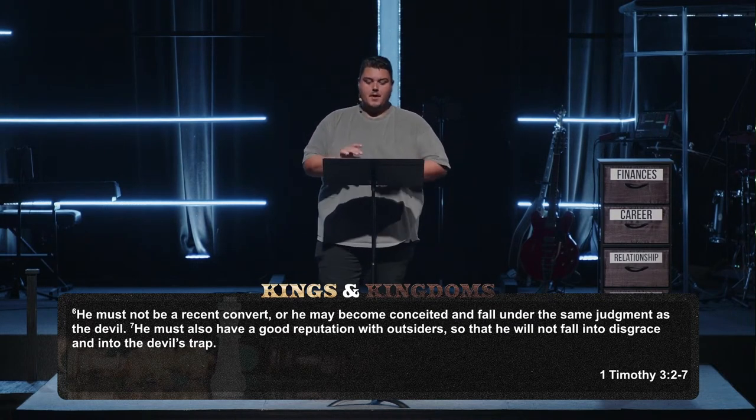the devil's trap. Now, remember that we're talking about pastors here, but Paul is going to use this to talk about leaders. And he says the first criteria is that leaders have to have good characteristics. In order to be a good leader, there are inherent traits that are necessary for people to be able to lead and influence people to accomplish the mission at hand.